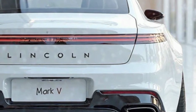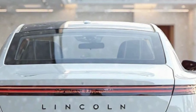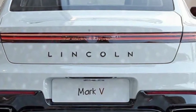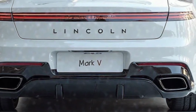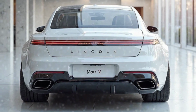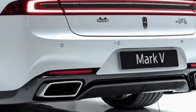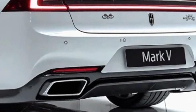Parking assist. Navigating this full-size luxury sedan is effortless thanks to Lincoln Co-Pilot 360. It includes a 360-degree camera system, automatic parking assist, reverse brake assist, and enhanced park-out capability. Whether it's tight city spaces or multi-level garages, the Mark V handles it all like a pro with almost no effort from the driver.